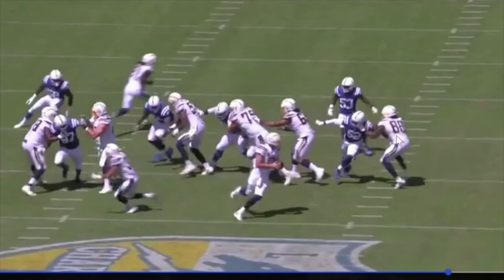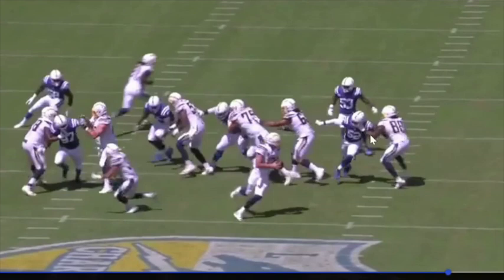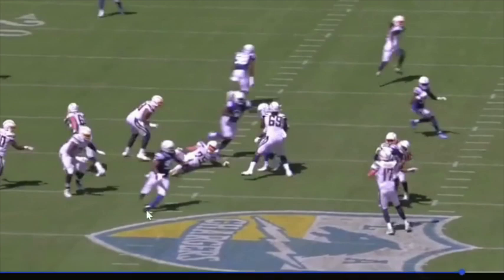If you've watched any of my breakdowns, I've told you, once you get your shoulder inside of a blocker, that blocker is beat. Ben Banogu has this tight end's block beat. Now all he's got to do is get pressure on Phillip Rivers. He comes up to get pressure, beats him. Looky here.